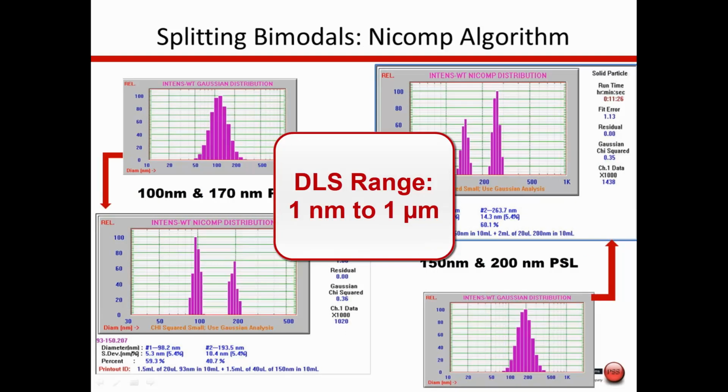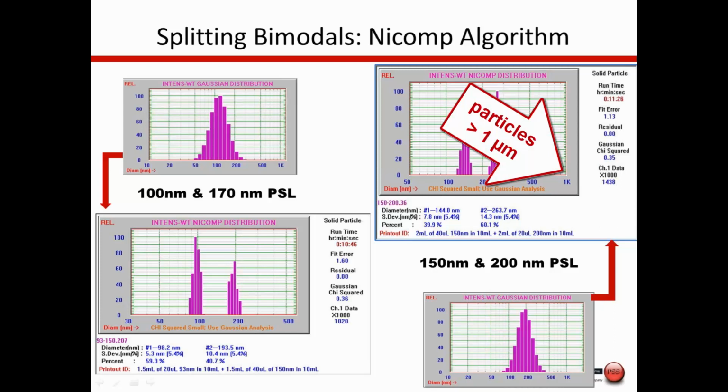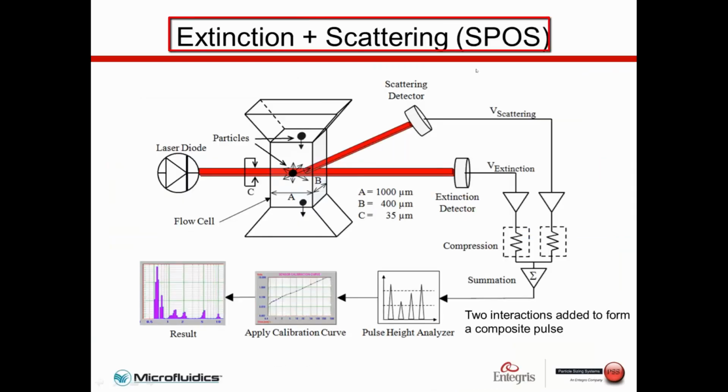Dynamic light scattering works basically from about 1 nanometer to 1 micron, maybe a little larger for emulsions. And that's the technique we're going to use for seeing most of the results today. But what if we had a few large particles out here at several microns? Well, then we might use a technique which is known as single particle optical sizing, or SPOS.